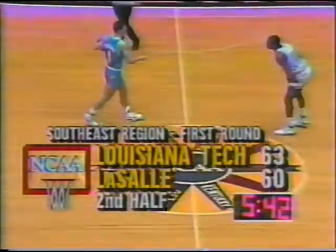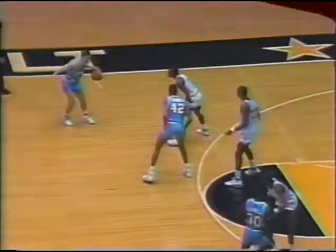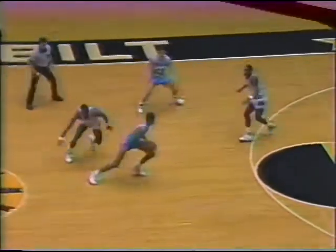6 minutes straight up to go in the game. The lead is 6 for the Bulldogs over the Explorers, who have the ball. 15 rebounds for Lionel Simmons. Johnson for 3. Well, you know he's not going to miss very many of those out there. He is too good of a player offensively. The 13-point lead has been taken down to 3. Bulldogs trying to hold off the Explorers.